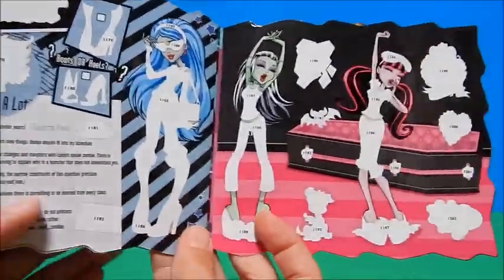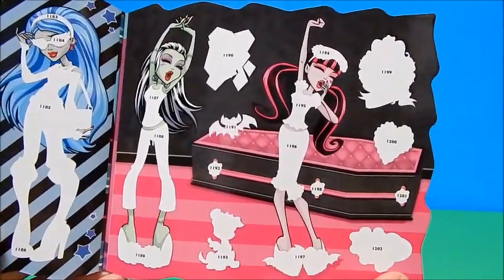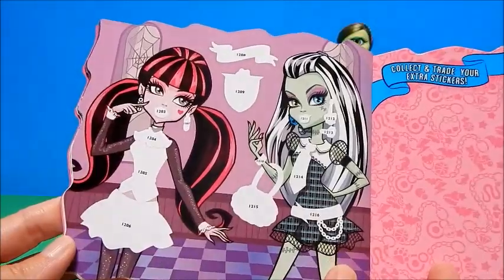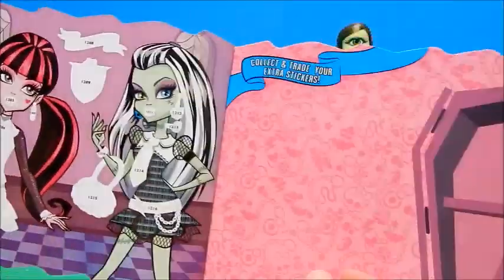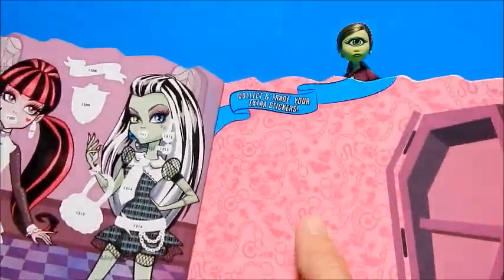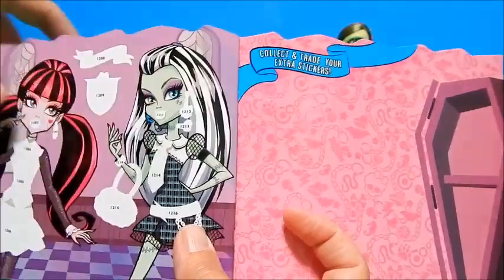We have Ghoulia. Oh, and it's the dead tired girls getting sleepy. There they are. That looks funny with little no mouths there. Hopefully we'll get some mouth stickers. Oh, and here's a little waxy, so you can peel it on and off. Collect and trade your extra stickers, so that's a good sticker storage there.